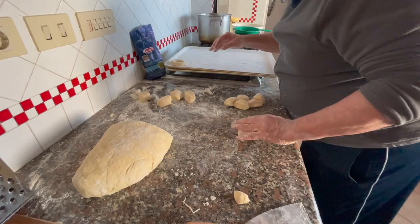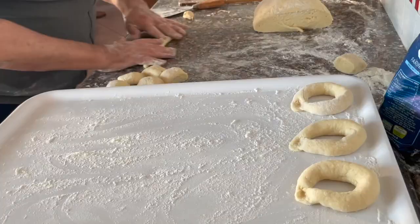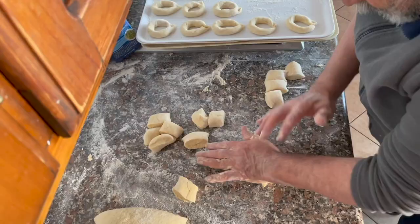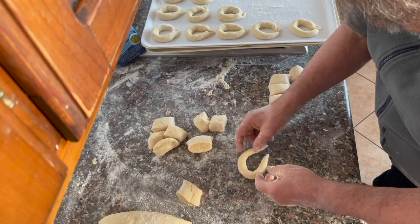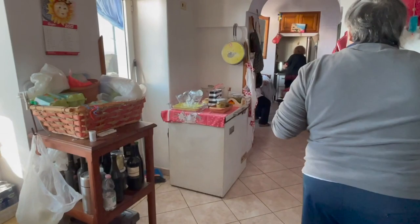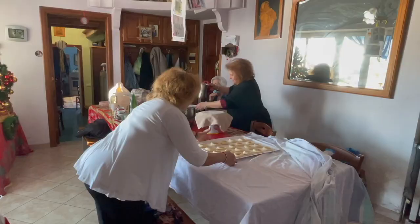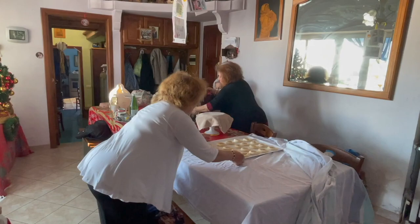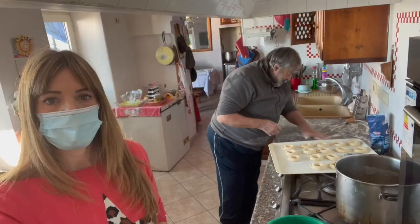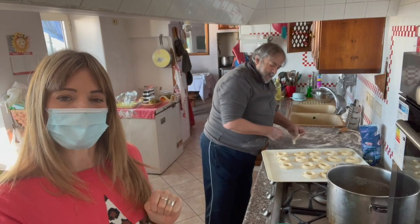Easy as that. If you think you're seeing double, you are. So they need to be covered up in a warm place just for a while. We have made 60 zeppole, so if that's a bit too many for you, you can always cut the recipe in half.